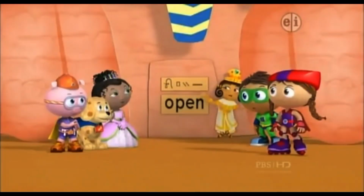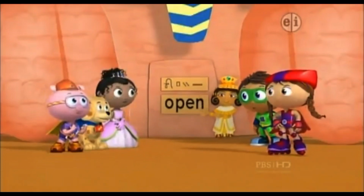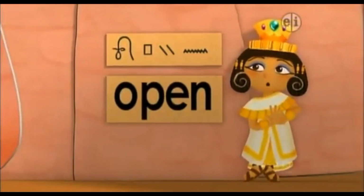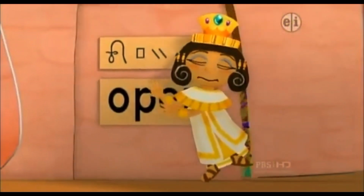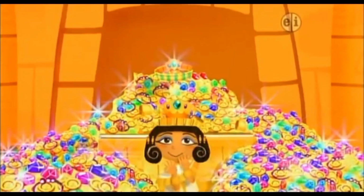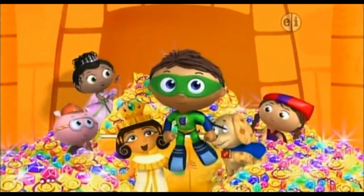We figured out all the letters. Now we can read the secret message. Read it. O-P-E-N. Open! The treasure! Whoa. Treasure! Wow!